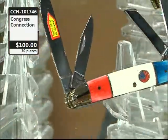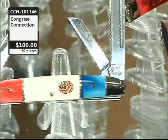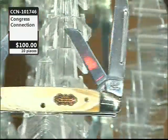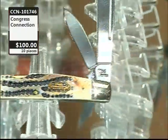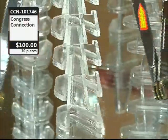Knife collectors, heads up, because we don't get to do this very often, because we rarely have 10 Congress knives in stock at the same time. That's your wintergreen right there. That's a nice looking knife.